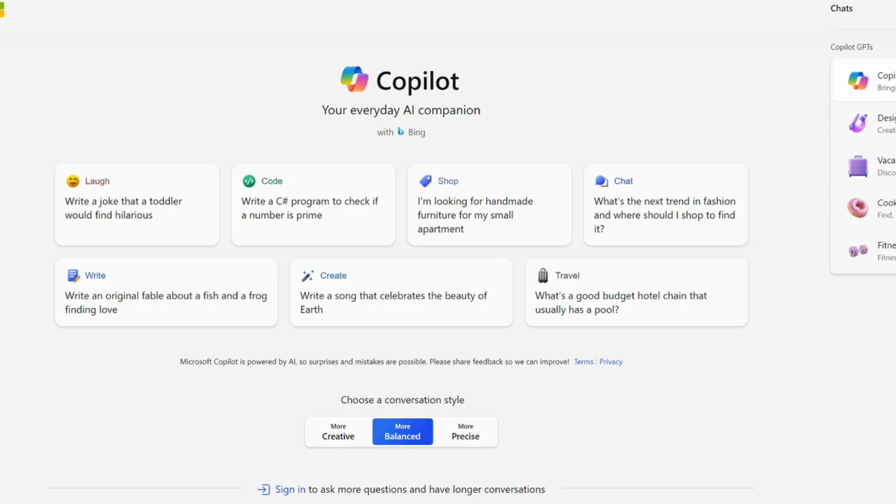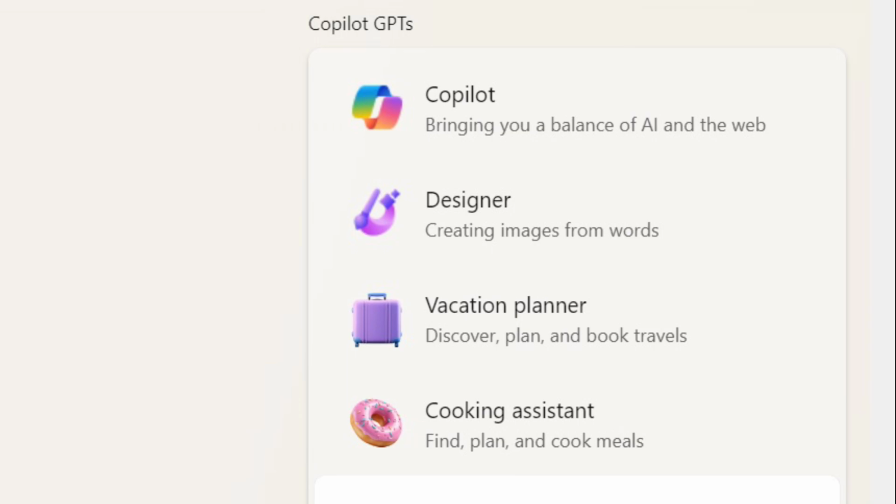Look, Microsoft ChatGPT GPTs in Copilot now rolling out for free. The highly anticipated ChatGPT-powered GPTs are finally available in the free version of Microsoft Copilot. The tech giant tells me the GPT feature won't be exclusive to the Pro subscription, and it's already rolling out to the general public. If you are lucky, you should be able to see some of the GPTs already.